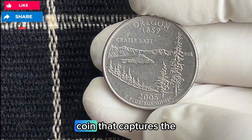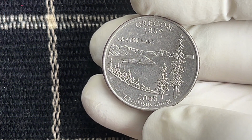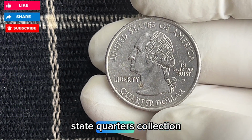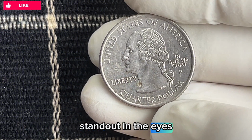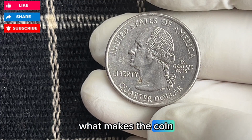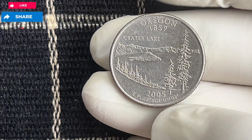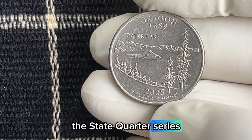Up next is a coin that captures the deep natural beauty of America's Pacific Northwest. It's the 2005 Oregon State Quarter, and while it may look like just another part of the 50 State Quarters collection, there's one rare version of this coin that has become a standout in the eyes of serious collectors. And in this case, what makes the coin valuable isn't flashy or dramatic, it's a quiet error, easily overlooked, but highly significant. The Oregon Quarter was the 33rd release in the State Quarter series.